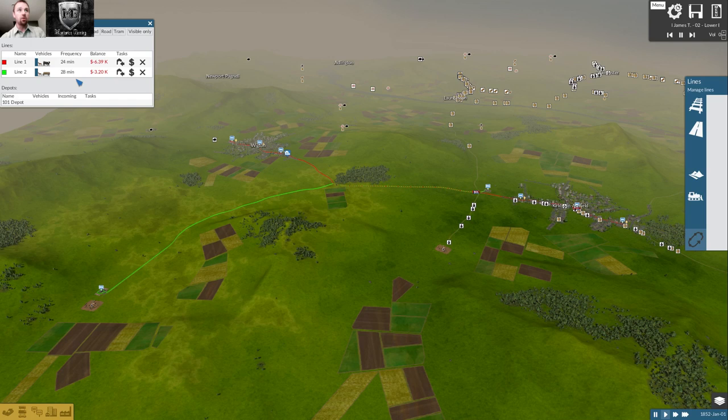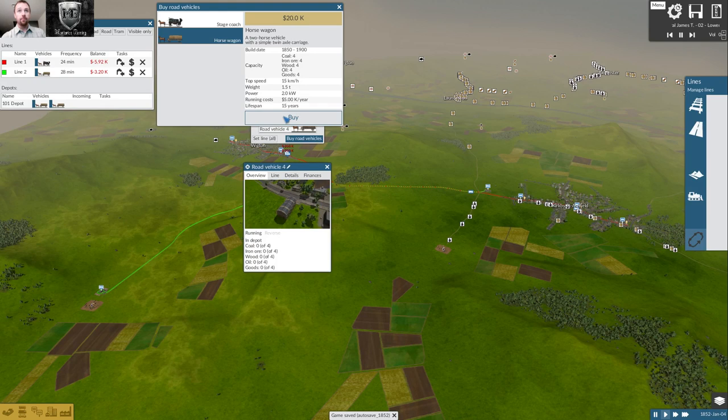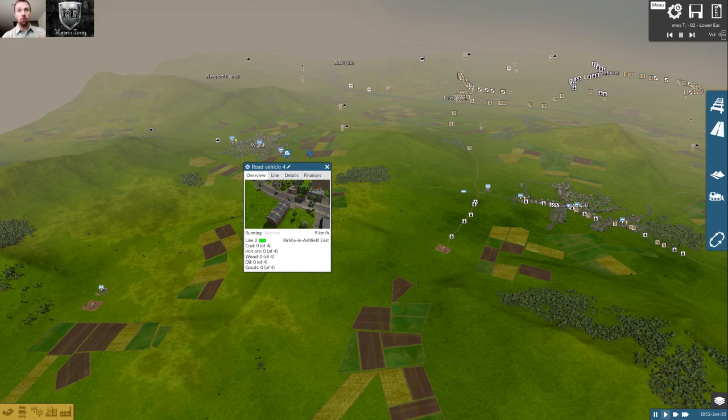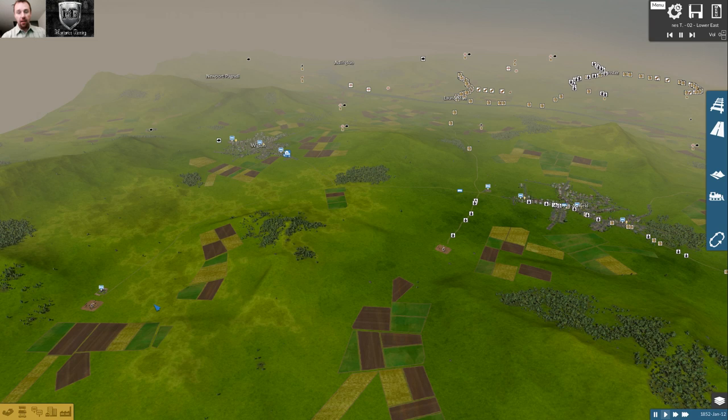To upgrade your frequency, all we have to do is click on our depot and buy a horse wagon. I'm going to go ahead and buy two of them, and let's set both of these for line two. And you can see that frequency goes from 28 minutes down to 9 minutes. Now, that doesn't mean that the goods only have 9 minutes of travel. The 20-minute time still includes the time that the good would need to wait there and move along.